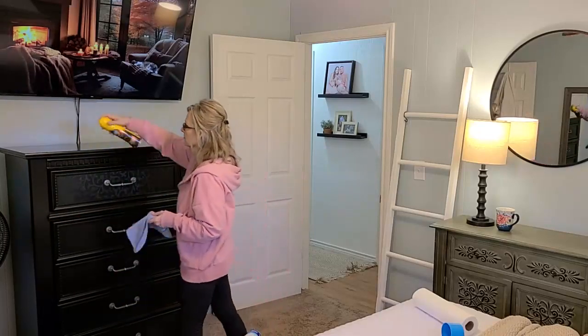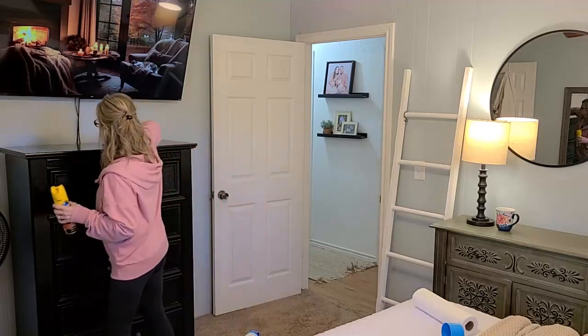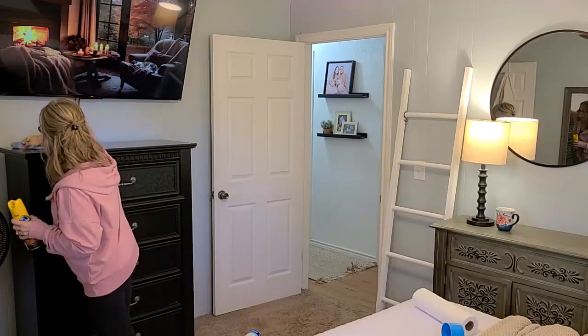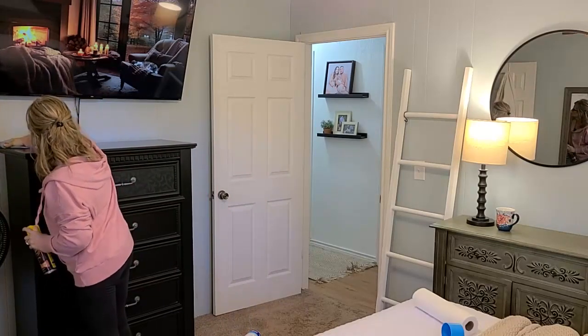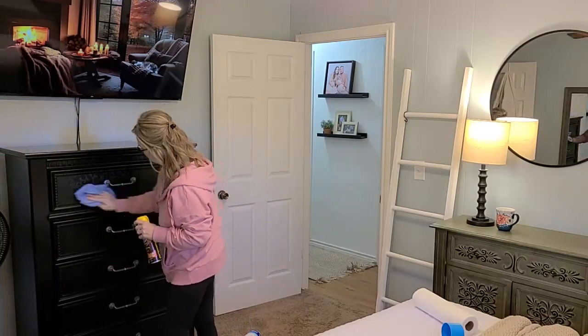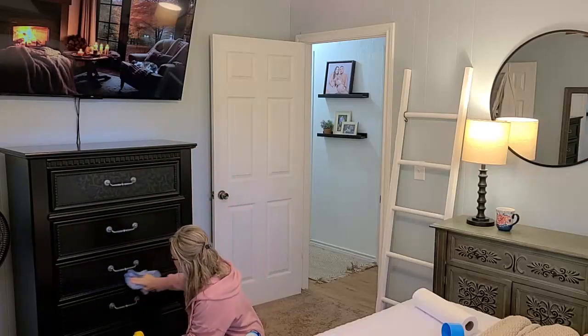So I know a lot of you do not even have a television in your bedroom, and kudos to you, but we are the type that need to get in the bed and watch a little television before we go to bed. We don't go to sleep with a television on, but we do need to watch a little bit of television, and I think that calms me before we go to bed at night.